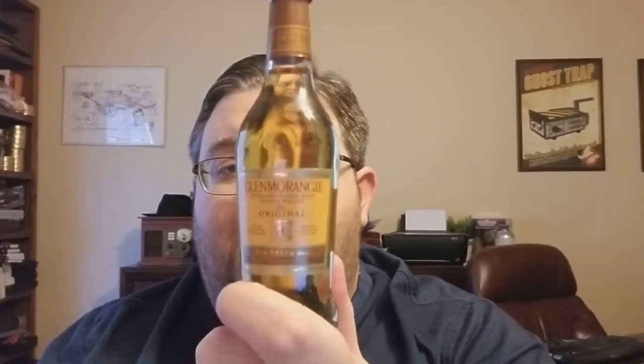My favorite scotch is Lefroy. Anything in their line I will absolutely love. So we are going to try today Glenmorangie, and I know I'm butchering the name and I apologize, Highland Single Malt Scotch Whiskey, the original. I'll put pictures below, and that way everything will actually be in focus and you can actually see what's going on. So, the original. It's 10 years old.